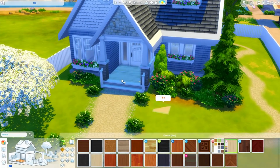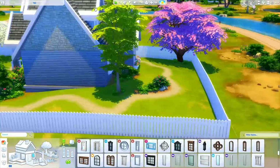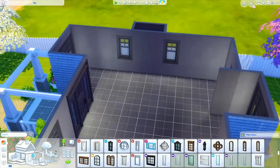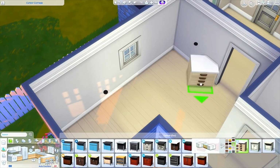Let me know though what colors you associate with a little cute house. Maybe pink, which this could easily be changed to. My words have not been working this week. But changed to pink. We have that pink siding we could definitely use.